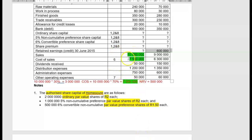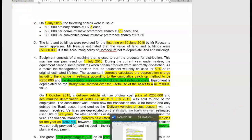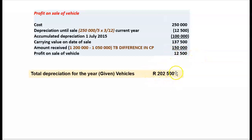That would be our sales, less cost of sales, plus dividends received, less distribution expenses, less admin expenses, less other operating expenses, less our, this amount has not yet been recorded, the 202,500, so less the 202,500 rand, and that should give us then our profit before tax. Sales, cost of sales, dividends, distribution expenses, administration expenses, the profit on the sale of the vehicle, that is not included either, so we have to include that profit on the sale of the vehicle that we've worked out, as well as the 202,500.